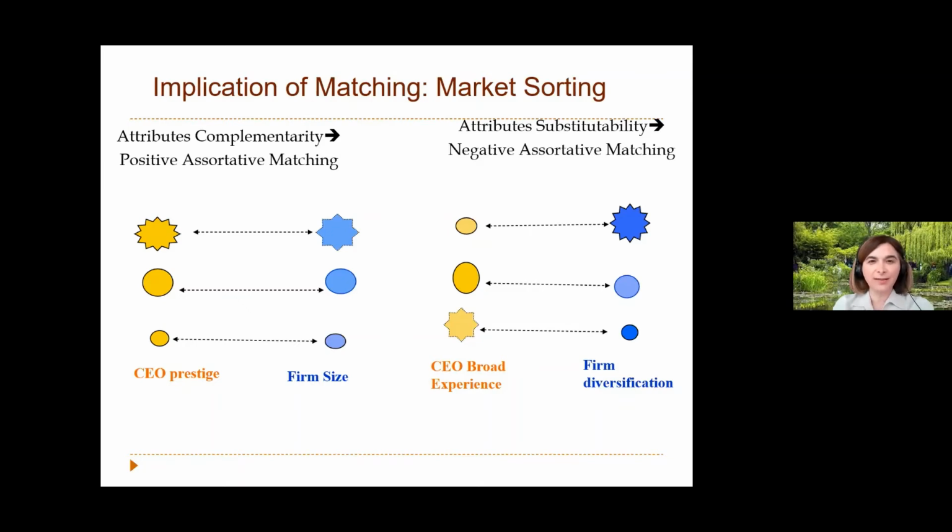In other words, if two attributes are complements, they reinforce each other. It's the synergy that Rory has mentioned before. Then what we're going to see is top-down sorting, meaning that agents who fare best will form a relationship together, leaving the other agents who score lowest on the dimensions that characterize this complementarity to select each other. And if there's substitutability, then the highest or the best will match with the weakest or the least, because that is what creates more synergies here.